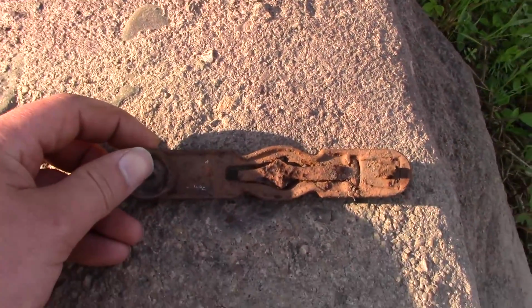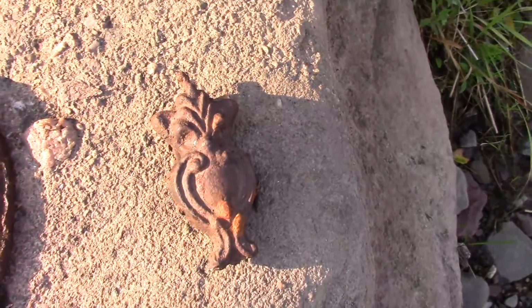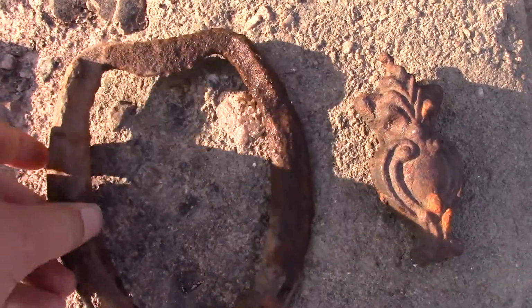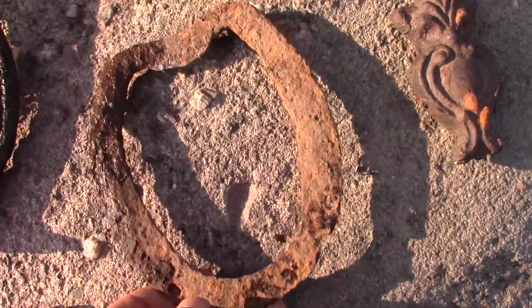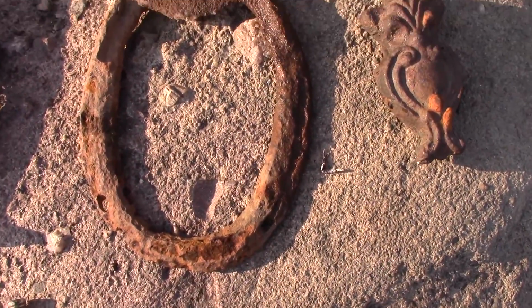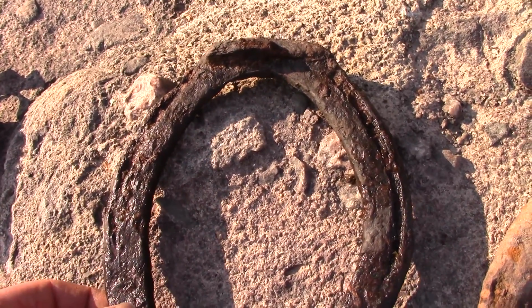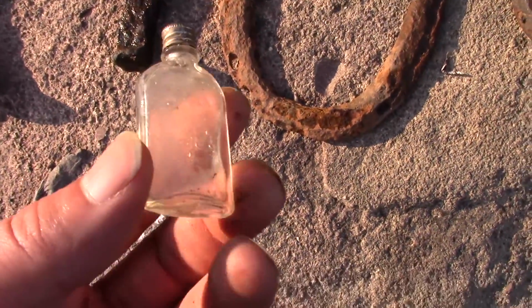But here's what I'm pulling out of the river today. I got this old trap here. I figured why not. And this here I found at the beginning, so I'm going to take that out. Got this funny looking horseshoe, or what I believe is a horseshoe. I'm hoping you guys can tell me what the difference is between this and this, or what it was for. But yeah, there's that other horseshoe. And that little bottle I found.